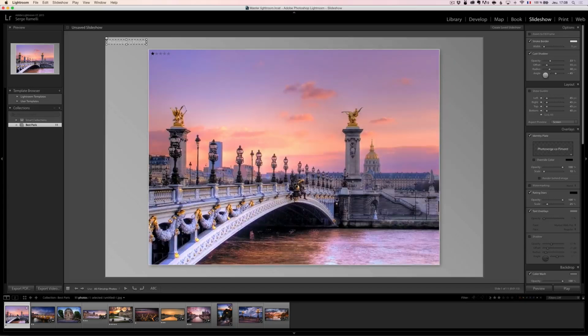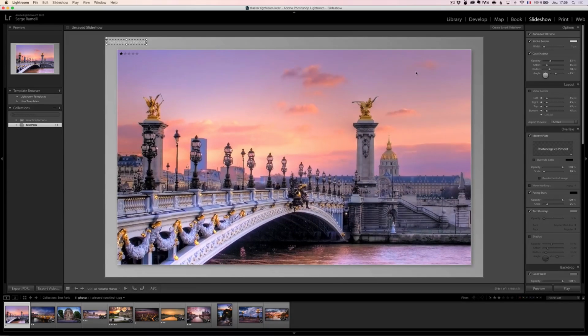Now, that's very cool to do. Let's say you want to promote yourself on YouTube. This is a good use. Slideshows are great for that. So I'm on the first photo. Here's my collection of Paris. And I'm going to click here on zoom to fill the frame. I think that's a good idea.